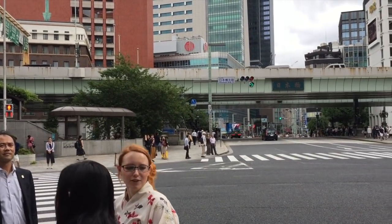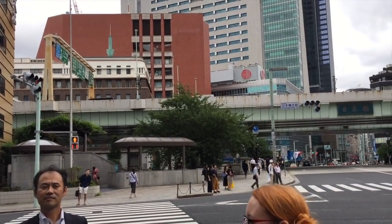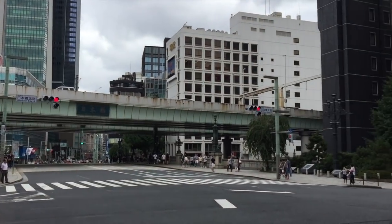As you can see, we've got the very traditional Starbucks coffee as well. So definitely renovating the area. Lots of new shops as well as the English shop.